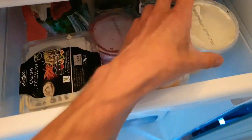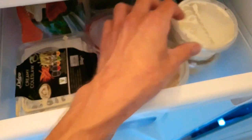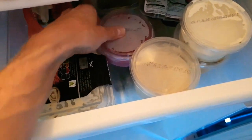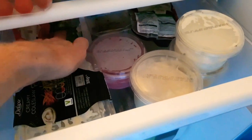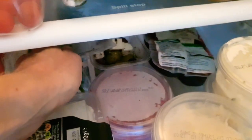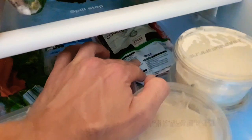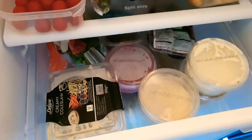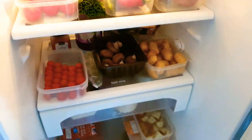This drawer is generally a healthy drawer, but not so healthy. So I've got coleslaw in there. I've got some hummuses. What else have I got? I've got like a beetroot dip there. And then there's some olives with some feta and beetroot. So yeah, it's not unhealthy, but it's not the healthiest.